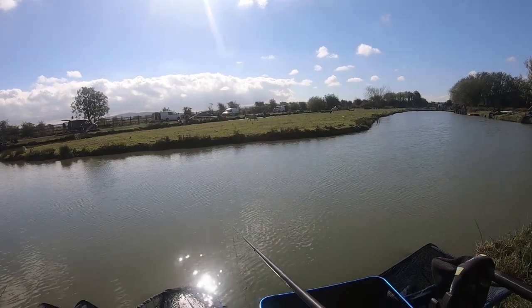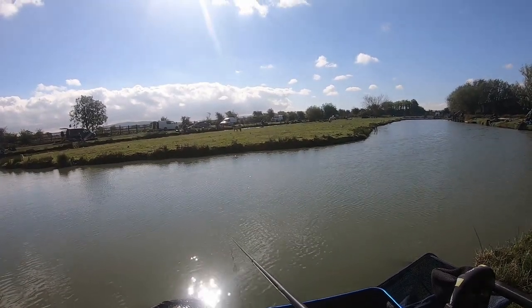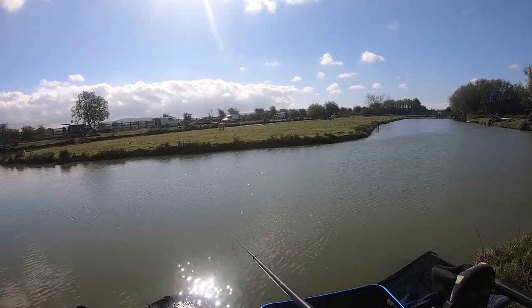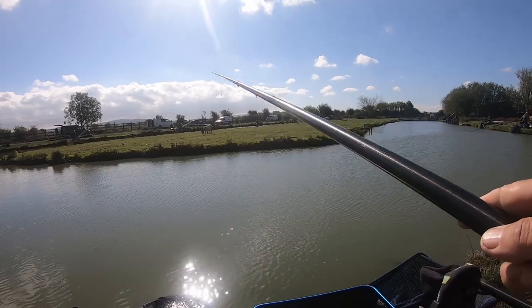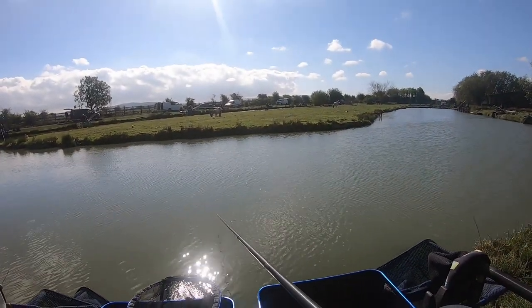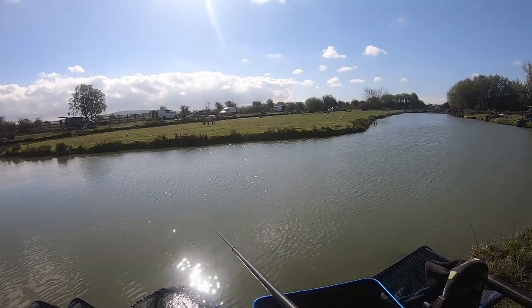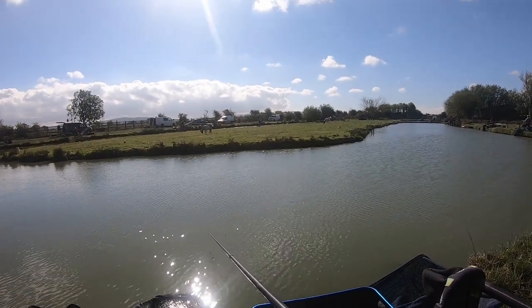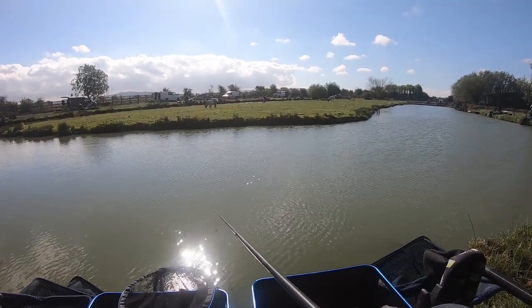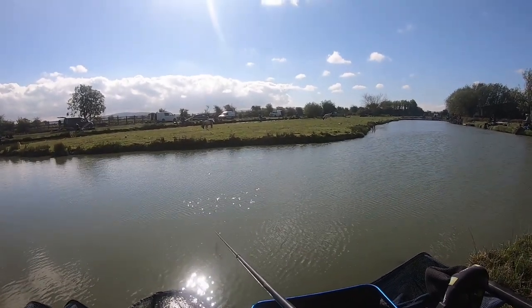I'm going to do that in a minute and just start throwing big 8mm pellets to try and put these smaller fish off, and just go in threes and fours. They're nice and big and loud. It'll take me a couple of throws probably to get my aim right. I'm talking a few sections down the bank. And I'll just keep throwing them every now and again.